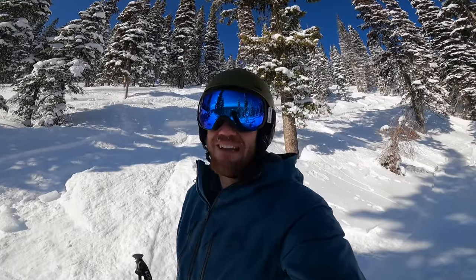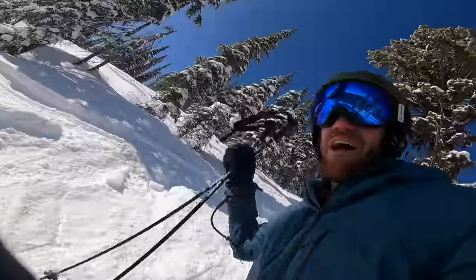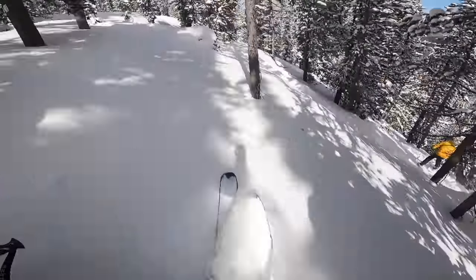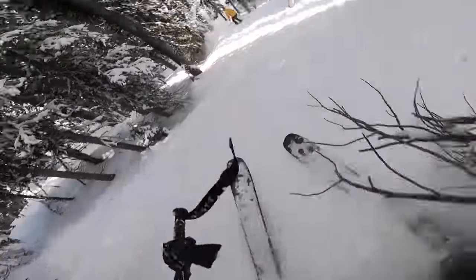Oh, this is an epic day on the mountain. The ski resort is awesome. Killer views, tons of fresh powder. I haven't skied a day like this in a long time. Oh yeah. Woo!